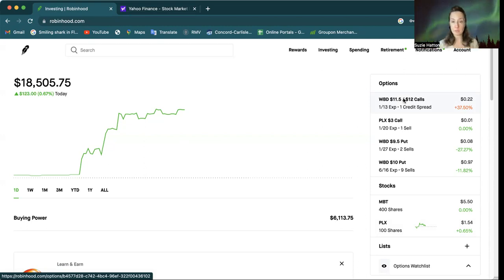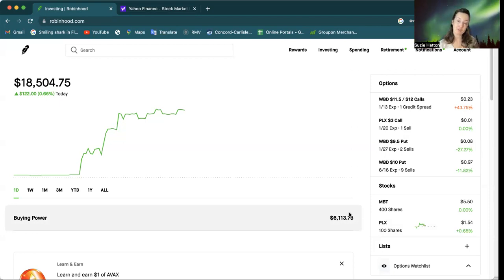Every sell you make, every option that executes, you earn a premium. So it's just money in your pocket. It's buying power that's increased from what you had before. You can use it however you want. You can immediately withdraw it and go buy yourself a pizza, or you can use it and try to increase your option numbers. So anyway, here we go.